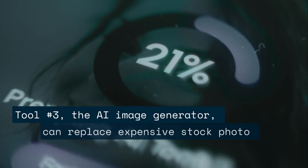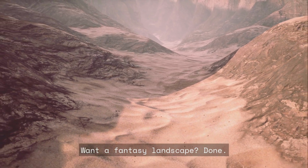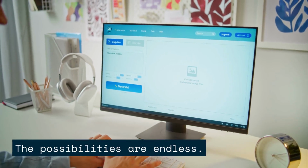Tool number 3, the AI image generator, can replace expensive stock photo subscriptions. Want a fantasy landscape? Done. Need a realistic product mock-up? Done. The possibilities are endless.